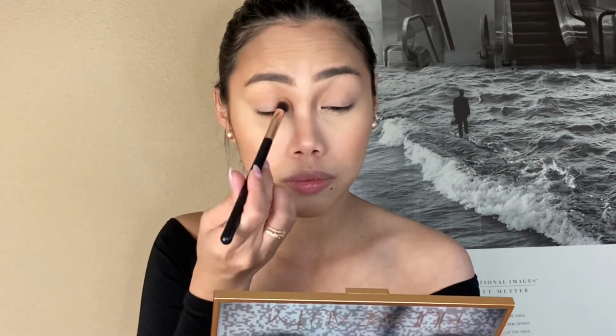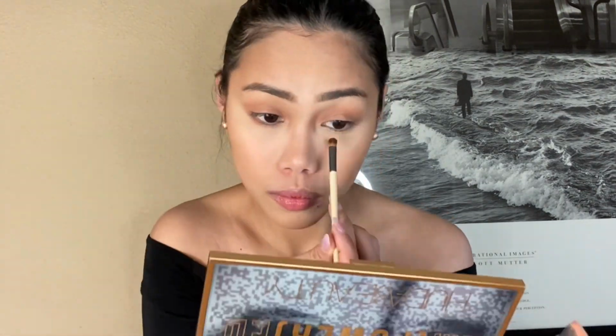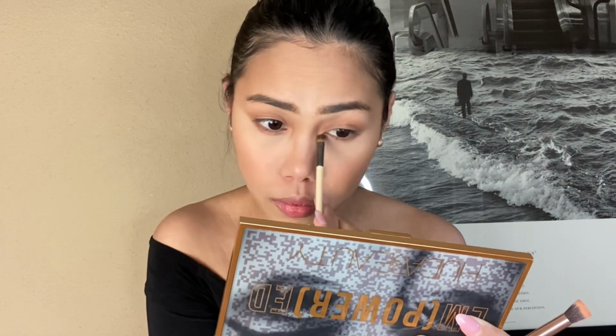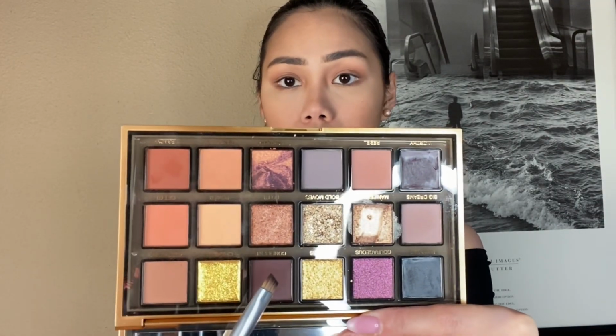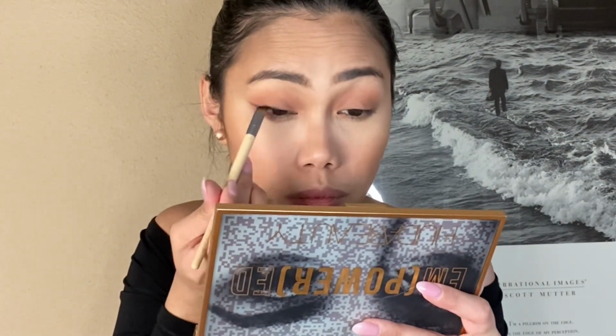So using this Empowered eyeshadow palette by Huda Beauty, I'll be taking this shade and then I will just apply it on my entire eyelid. I will also apply it on my lower lash line. Then now, I will take this shade and use that as my eyeliner. Then now, I will take an eyeliner pencil and I will put that on top.